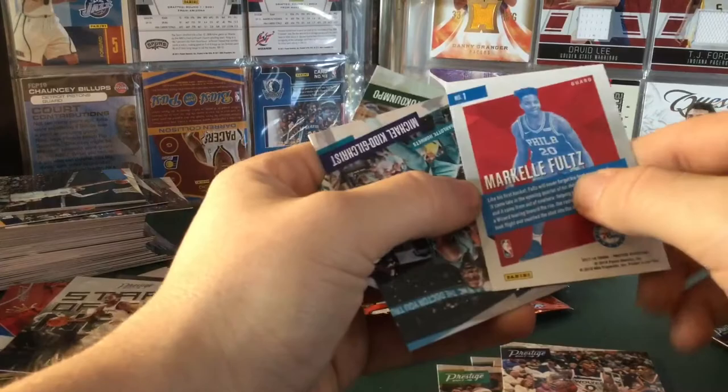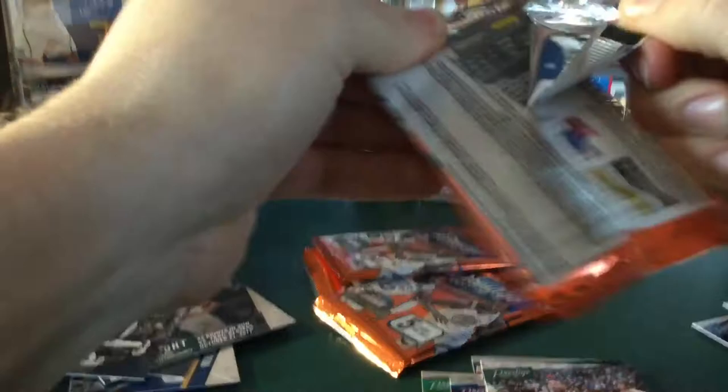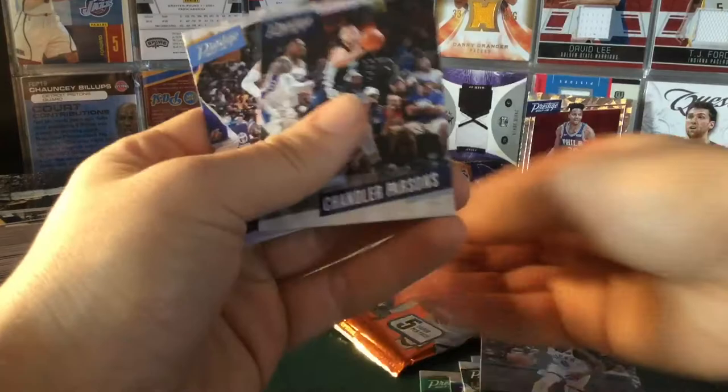Now look at the box set. That's a nice card, though. Put it off to the side for now. Kid Gilchrist and Giannis. We got Bledsoe. Marvin Williams. That's a cool parallel. Refractor. Hardcore heroes, DeMarcus Cousins, Chandler Parsons, and Juan Hernangomez.